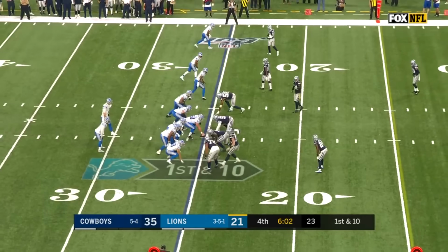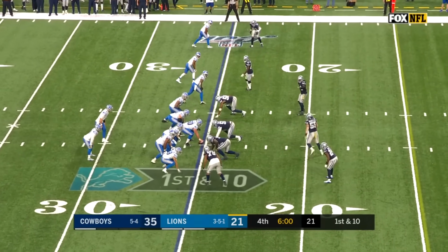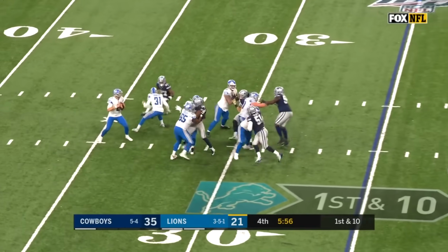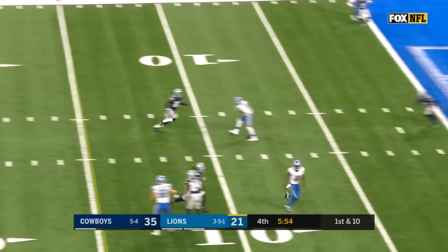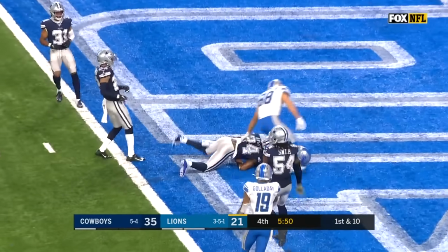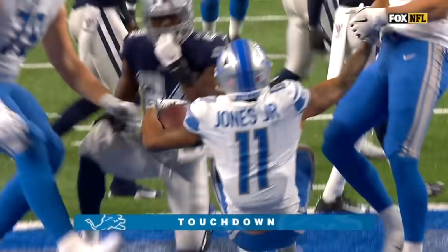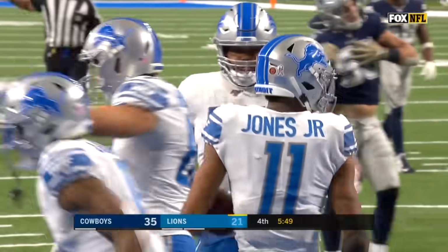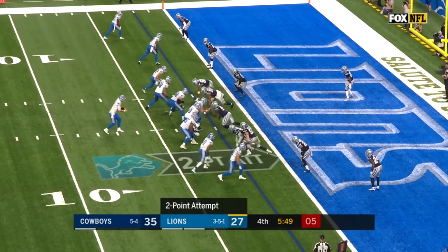Amendola. Donovan Wilson comes out at free safety for Dallas, number 37, the rookie. It's his first defensive snap of the year. Meanwhile, Driscoll over the middle fires. He's got a completion to Marvin Jones, who stays on his feet, and he's in for the touchdown. They attack the middle of the field beautifully, and now the Lions go for 2.